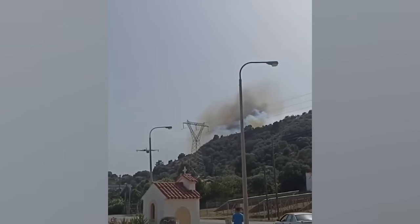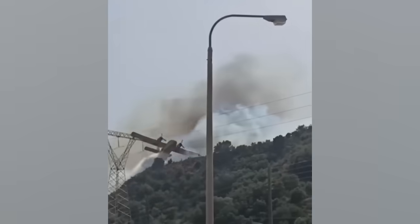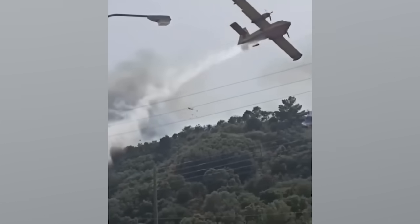The lower a firefighting plane makes a water drop, the better its chances of putting out a forest fire on the first try, but also the greater its chance of getting tangled in a tree.